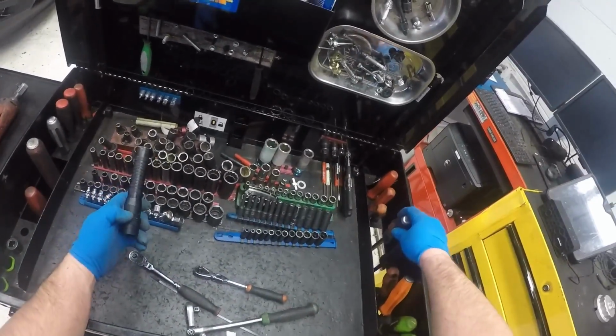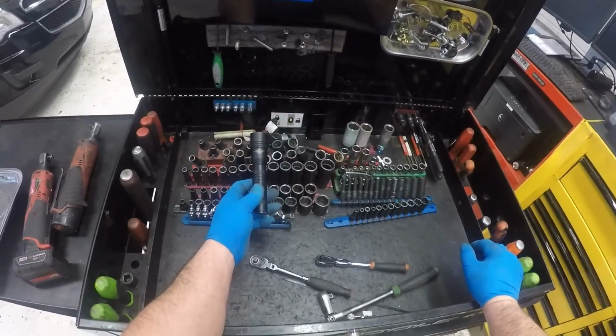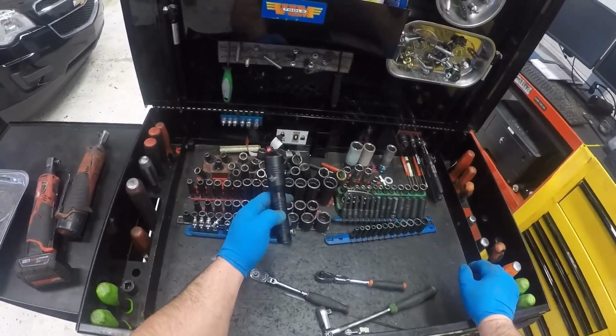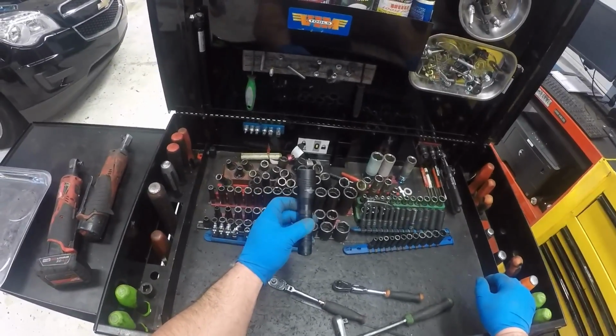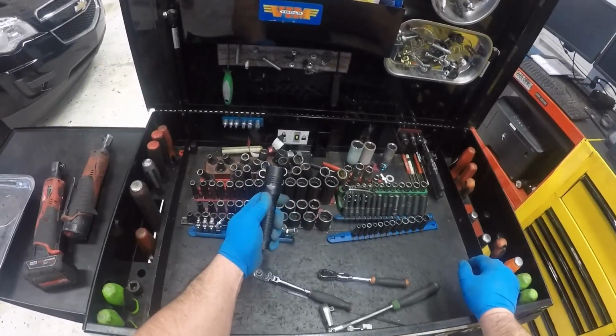Next essential is a good flashlight. Now I use Streamlight. They're expensive, but they last, and they're tough. But it doesn't have to be Streamlight. Some guys like headlamps, stuff like that. Just figure out what you like and get what's going to work for you.